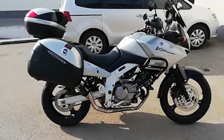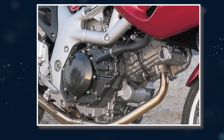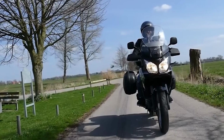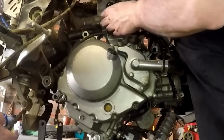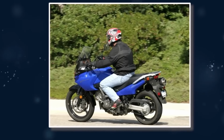This particular soulmate is powered by a 645cc V-twin engine, a stalwart power plant borrowed from the SV650. It is known throughout the world for its durability, and riders report high mileage with minimal issues. With some maintenance, a few oil changes here, a valve check there, and this soulmate is ready to stick with you till death or old age separates you.